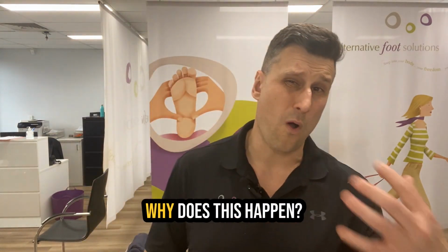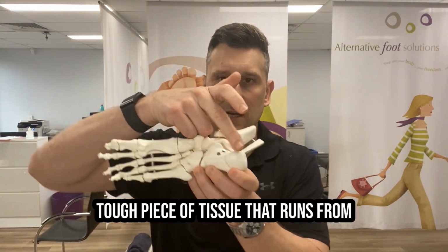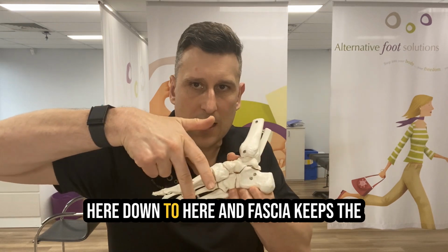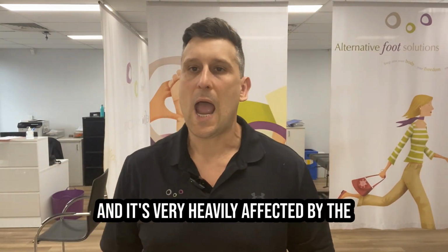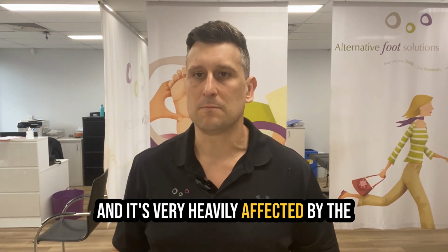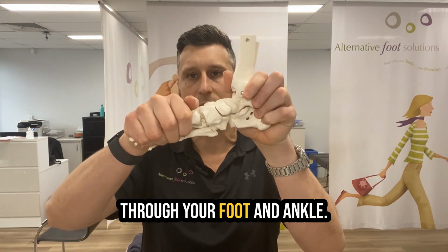And you might ask, well, why does this happen? So your plantar fascia is a big tough piece of tissue that runs from here down to here, and fascia keeps the bottom of your foot together in effect. And it's very heavily affected by the way you stand, the way you walk, which is affected by a level of misalignment through your foot and ankle.